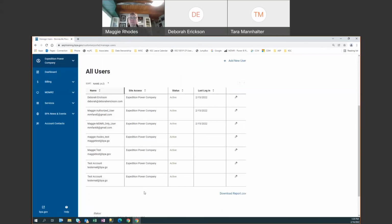Deborah, Maggie's got a question. Will our existing users be transferred over to this new customer portal? The users that we have in the system from our old legacy customer portal, they are in the sandbox environment, and those are the users that will go into the production environment at the end of the month. So if you have some changes between now and the end of the month, adding new users, you'll want to keep those and add them when we go live at the end of the month. But the existing users are in the system. Did that help?